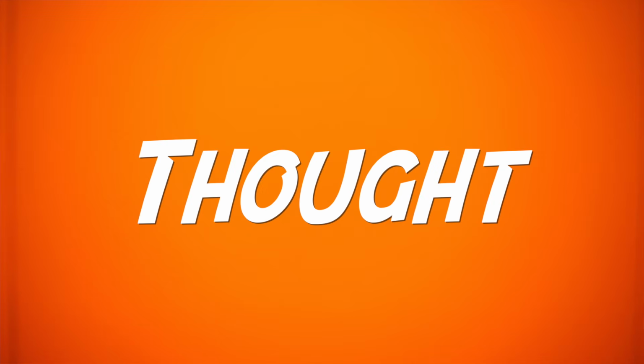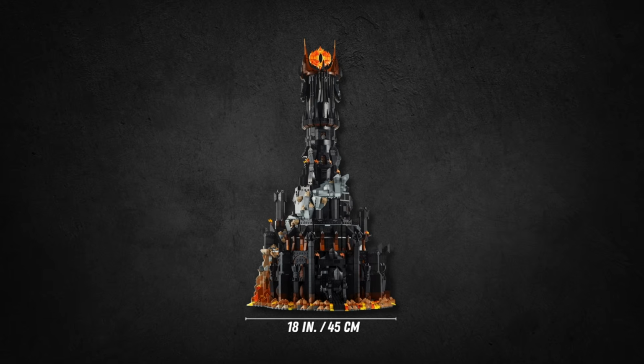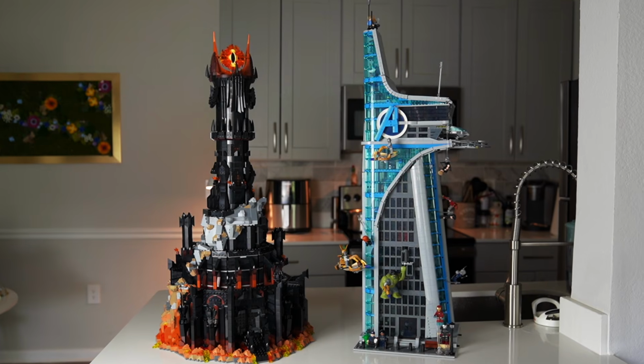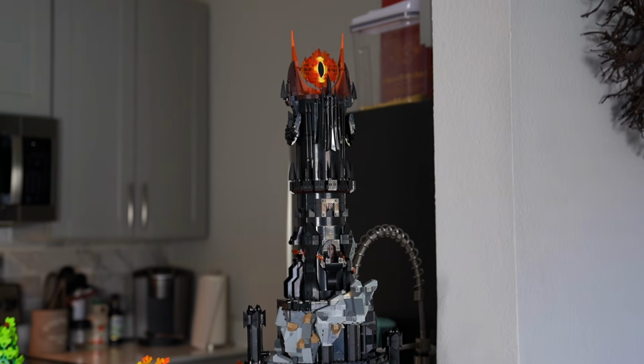My second thought is the size of the set. It's 33 inches or 83 centimeters high and 18 inches or 45 centimeters wide. This gives it a pretty wide base while also having the really large height. This set is going to take some serious display space, but if you have the room, it's gonna look incredible.